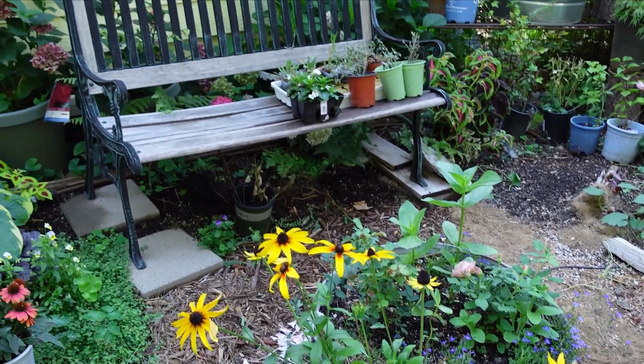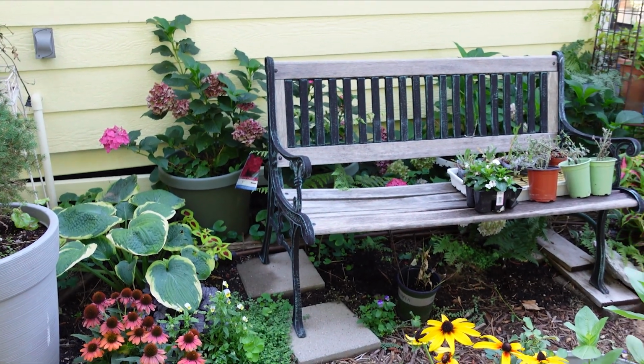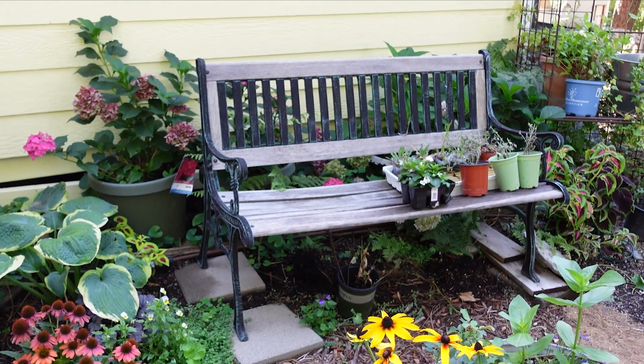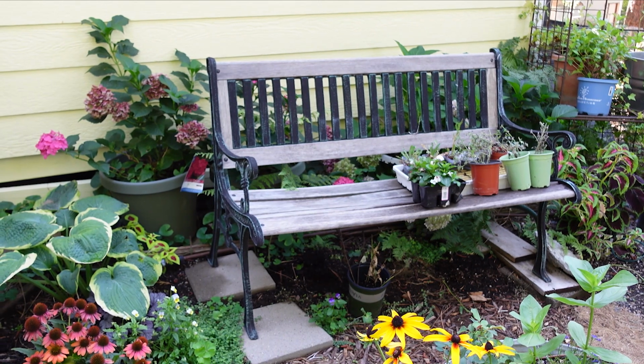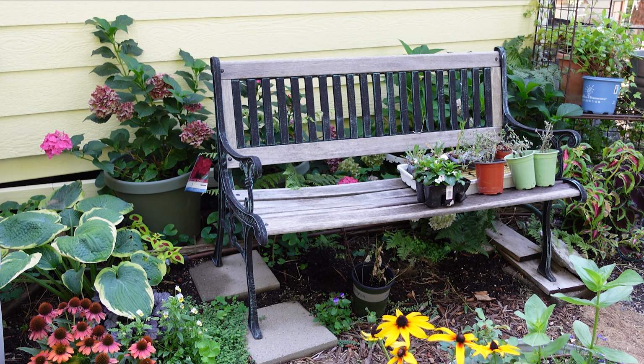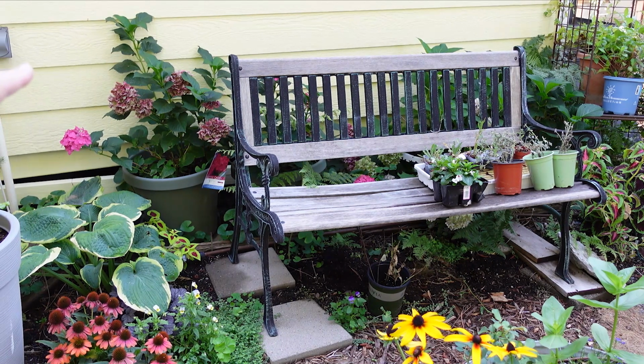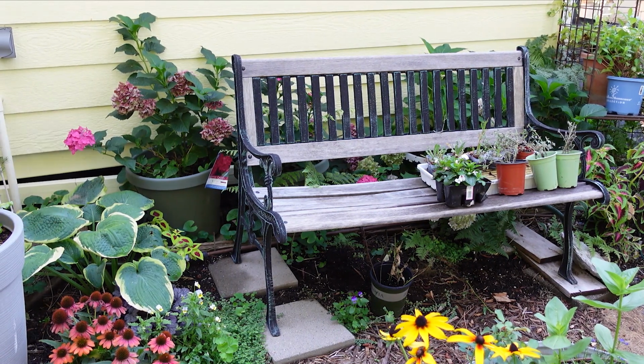So this bench has been a staging area for many things. I have statice that I started from seed and I never got it in the ground, and that's where it's sitting. So I need to plop it out in the ground somewhere. Not that I probably will get, I might get blooms if we have a long fall, but I'm not going to hold my breath. This is my Summer Crush hydrangeas.